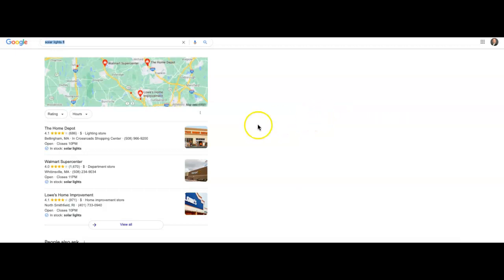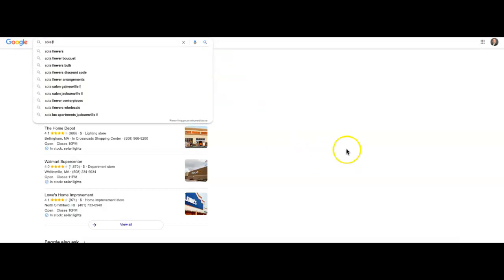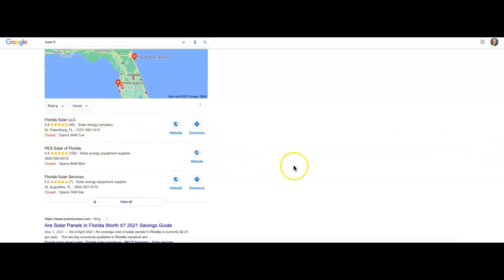Now, because we put in solar lights and not just solar as a service, we did get companies, but normally you would get actual businesses, right? So if I just quickly change this and put in solar FL here, then we would probably get our ads as usual, and then we're going to get the actual companies showing up here. And these are just based on citations. The top 3 companies show up in this preview screen, and citations are just when you get your business name, address, and phone number all listed together in a directory site. These are sites like Yelp, Home Advisor, Yellow Pages, just to name a few.